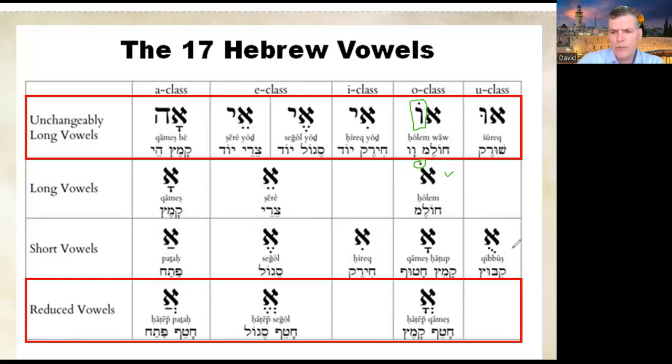The next line, we've got kibbutz. It says U. Kametz chatuf says O. We did spend a little bit of time on the fact that there is no difference in these vowels in terms of what they look like, but there is quite a bit of difference in how they sound. The best way for new students to get a handle on that is to memorize a short list of 6 or 8 words like kol and chokhmah, so that whenever they come up and you see a kametz underneath them, it's a kametz chatuf, and is to be pronounced O. That way you don't need to understand the rationale behind why one says O and the other one says A.